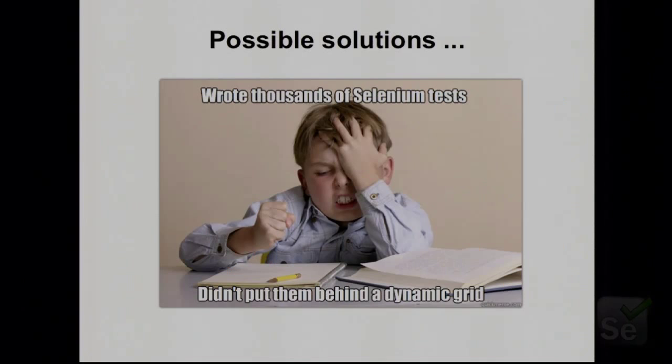And that's where Amool is going to talk about our Salesforce grid.